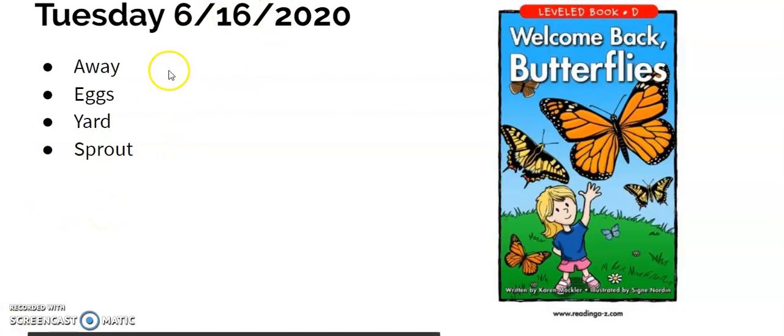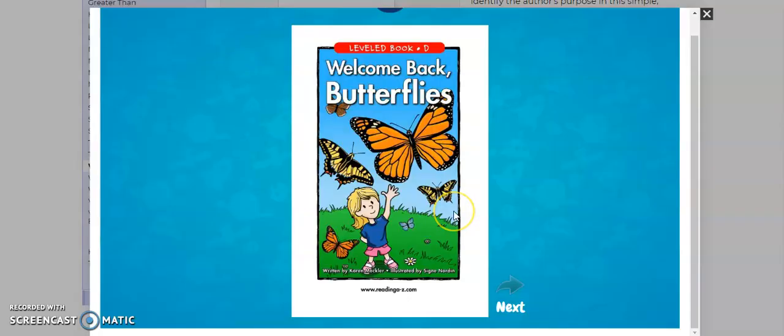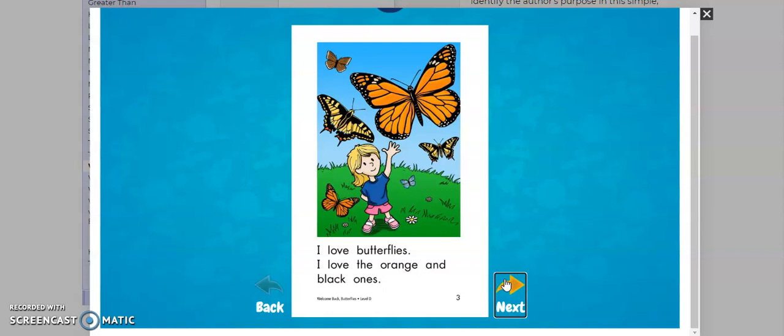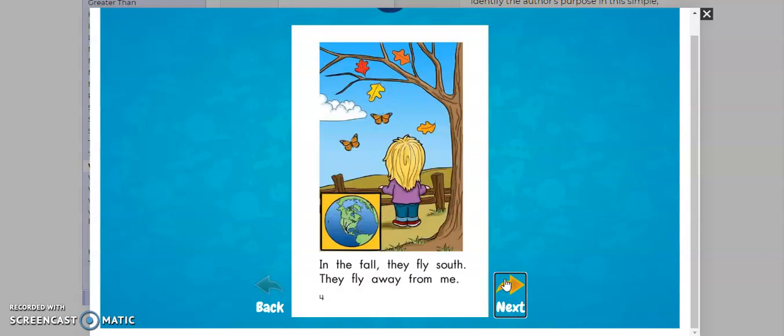All right, I think we are all ready to go ahead and begin. The title of the book that we're going to read today is called Welcome Back, Butterflies. Just by looking at this book and the book that we read yesterday, what is the main difference? Yeah, that's right. This one is a drawing, and the other one from yesterday, How Plants Grow, was a picture. So that should probably give us a clue as to whether it's going to be fiction or nonfiction.